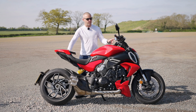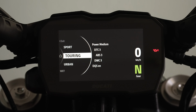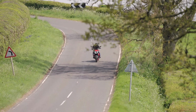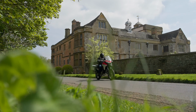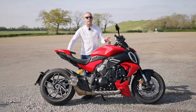Another change for the 2023 model: we've got an updated TFT dash. It's greatly improved on the setup of the previous generation 1260 Diavel. It's still nowhere near as good as the system that you'll find on the new Multistrada V4S, which has got this massive expansive TFT with everything that you can need, all nicely laid out. But it's all there.